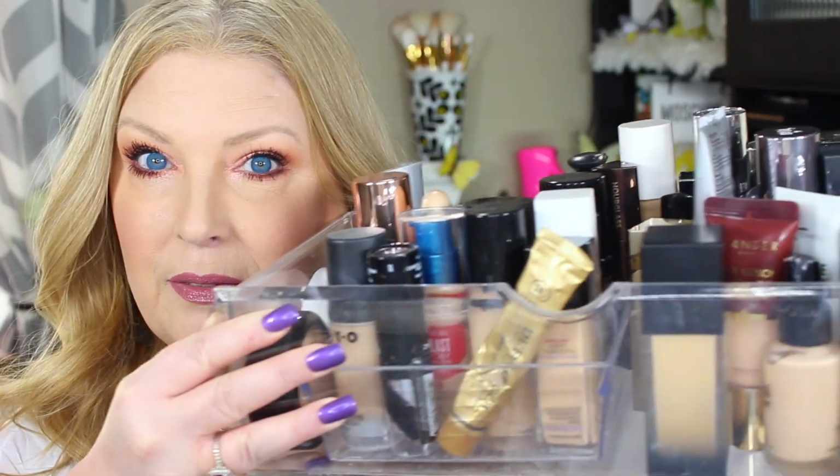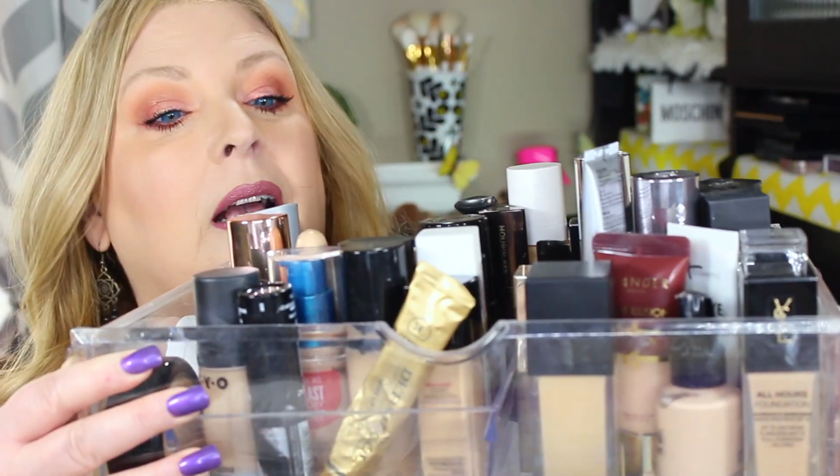Well, today is going to be part one of a two-part series because I am doing a foundation declutter. I counted, I have 43 of them. Let me set this down because it's heavy. I have 20 that are high-end and 23 that are drugstore. So today we're going to be doing the drugstore ones, and I'm going to be going through them, getting rid of any that are expired or just don't work for me anymore. So if you want to see which drugstore foundations I am keeping and which ones I'm getting rid of, you're in the right place.